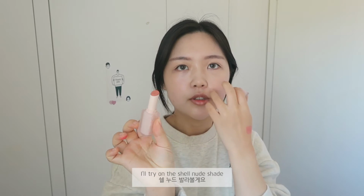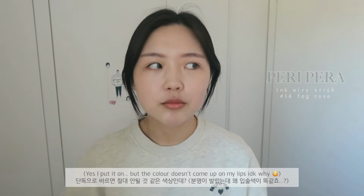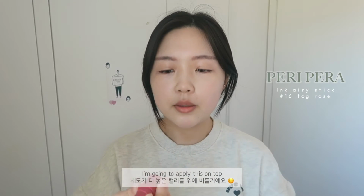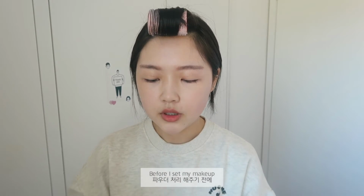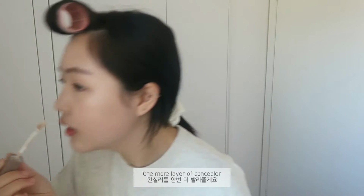Try the Shell Nude shade. I don't think it's a color that I can wear by itself. I definitely need something to layer on. I'm gonna put on this Peripera lipstick. So before I set my makeup with finishing powder, I'm gonna be putting one more layer of concealer.